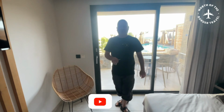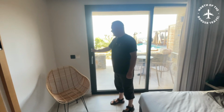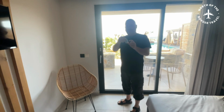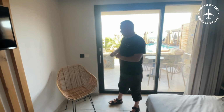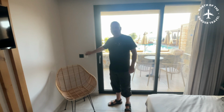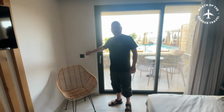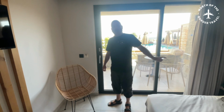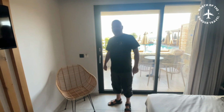Now to lock this room, it doesn't automatically lock, so you will need to lock it, but also just bear in mind that your key tag has a magnetic bit on it and it has to go in the slot to make the air conditioning and the electrics work. Not just the lights, but the electrics. So if you're going out and you want to charge your phone or charge something up, it won't work without that in the slot.